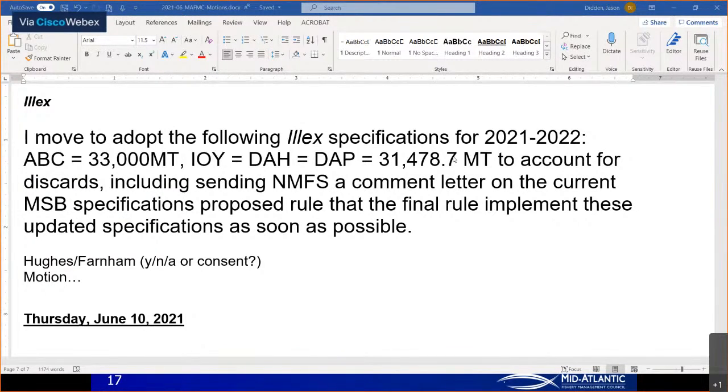Related to the second piece of Mr. Reed's question about the 2022 ABC of 33,000 metric tons, I'll just note that we currently have a proposed rule out for 2021, 2022 that's at 30,000. So arguably, passing this motion as written would at least provide a baseline, if it's approved, to start the 2022 fishing year at 33,000 tons rather than the current proposed rule of 30,000 tons. But then just while I have the floor, I also agree with Mr. Reed's request that we try to deal with this earlier in the year.